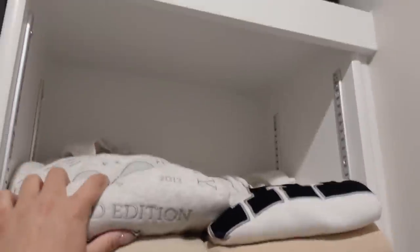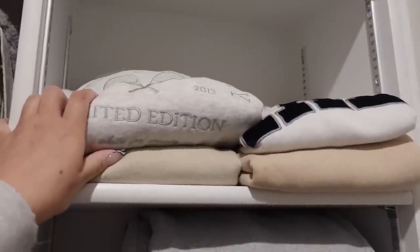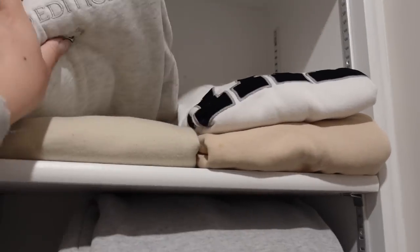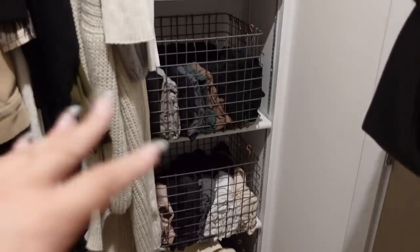And then up here, this is empty because I have to fold some laundry and I have a lot of sweatshirts in that clean laundry pile. So those are all going to go here. But these are my most commonly worn sweatshirts and hoodies. That's where that goes. So I have a lot more to add there. I'm very happy with this change I made.